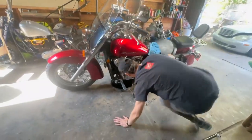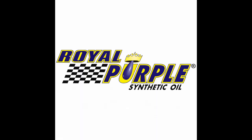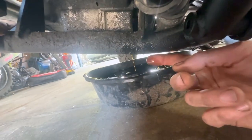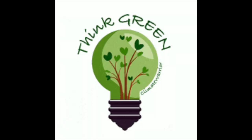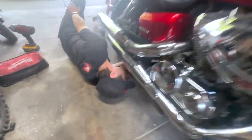Let's put this drain bolt back in. Oh, she's still seeping. It's like clean oil, dude. I'm going to put that in the folder then. Oh, yeah, I should have used the clean pan. Dude, that's brand new oil. Why are we draining new oil out of the bike, man?